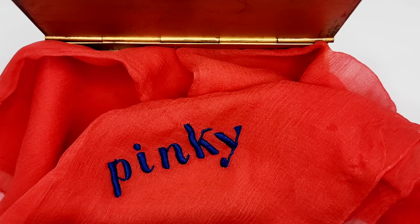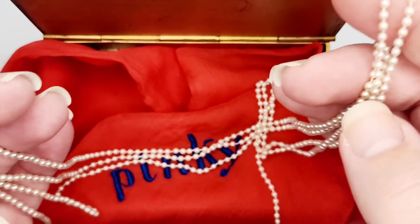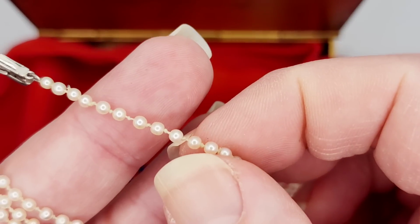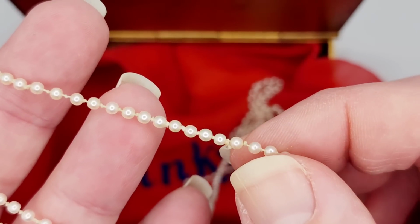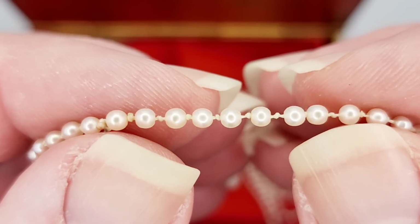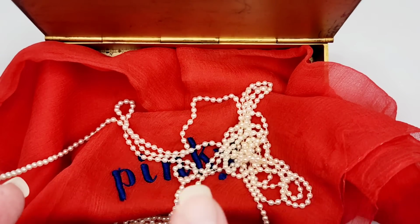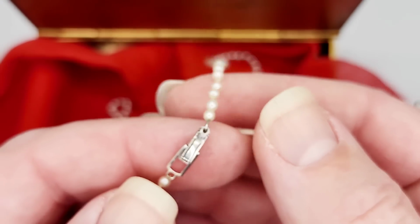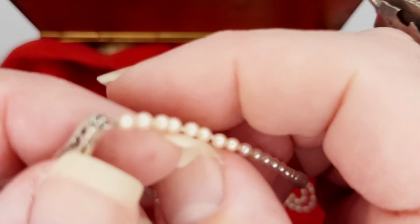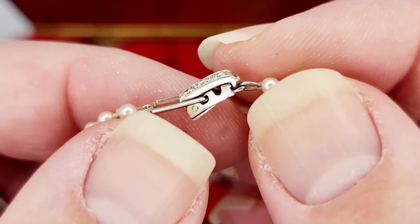So we've got this long rope of pearls. It is 78 inches long of a single rope of the tiniest, most beautiful natural pearls, knotted in between each. These are only 3 millimeters per pearl, and 78 inches long. Absolutely incredible. And you might say to yourself, well, why would you consider these more in the Edwardian time period? Because of this beautiful platinum and diamond clasp.